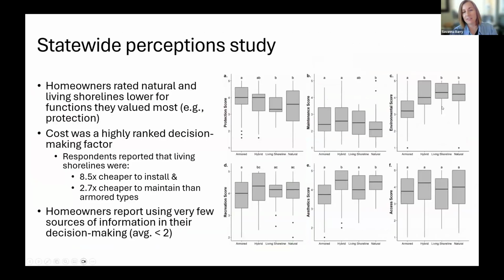So overall, we basically asked people about 4 different shoreline types: armored, hybrid, living shoreline, and natural. And we asked them to give these shorelines all kinds of different ratings and ask about what would drive their decision-making for selecting different types and those sort of things. So some of the highlights for this was that homeowners generally rated natural and living shorelines lower for functions that they valued the most, like protection scores. And interestingly, they also ranked cost as a really important decision-making factor. But most people in the survey had armored shorelines. But people that did have living shorelines reported that they were about 8.5 times cheaper to install and 2.7 times cheaper to maintain than what armored shoreline owners reported.